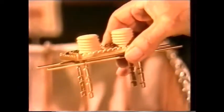Now, so that we can get a better look at this, remember it's portable, we're just going to lift the whole sanctuary building up. Thank you. And then we can see inside. First we notice a table here called the table of showbread. Now this had 12 loaves of bread on it, which were replaced every Sabbath. They symbolized the 12 tribes of Israel.